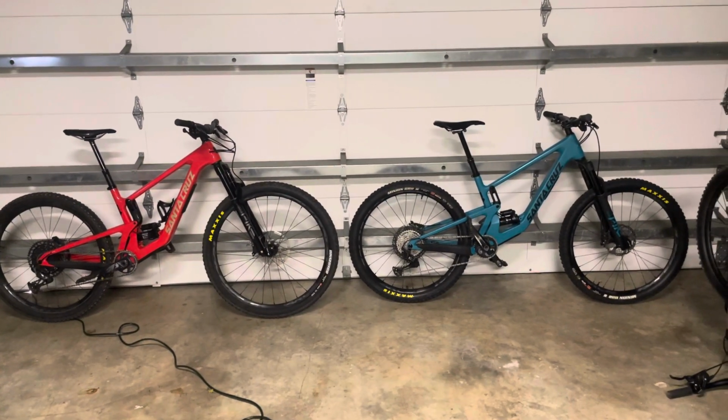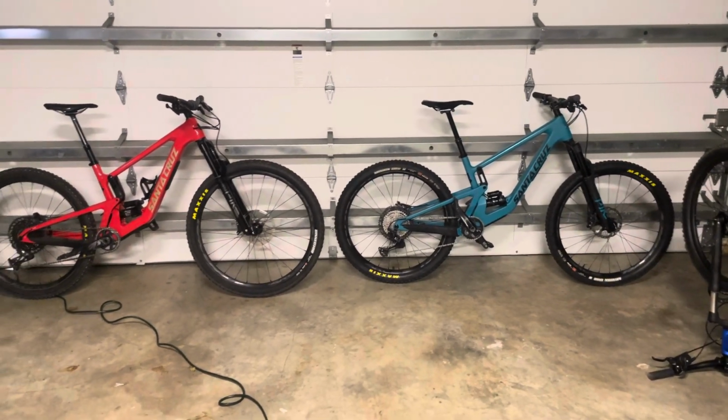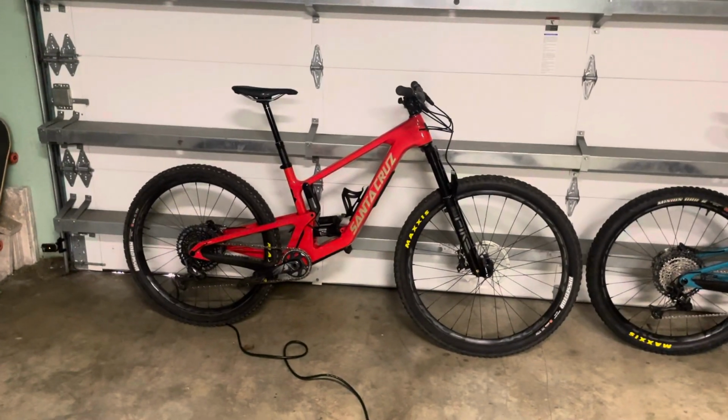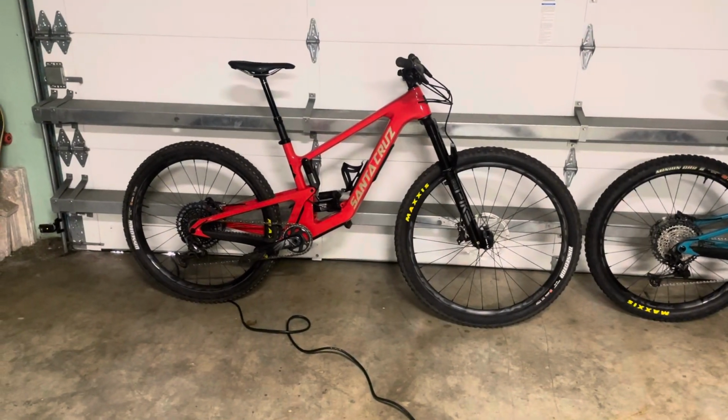But anyone trying to decide between the two, if it's a better bike, yes and no. So if you stayed with the V4, you'll be fine. You'll be fine. But this gives you a little bit more stability. Like I said, being able to hold the lines better coming through the turns.